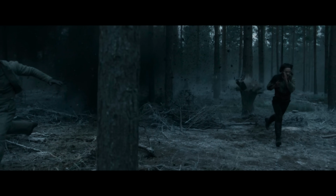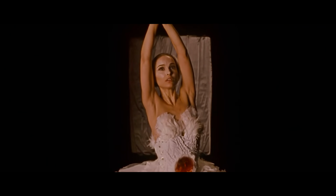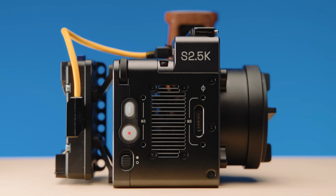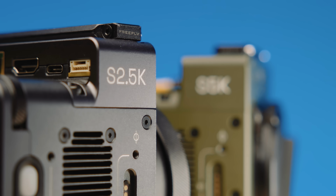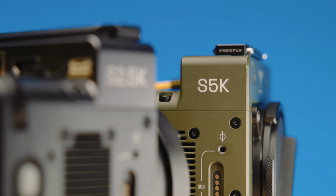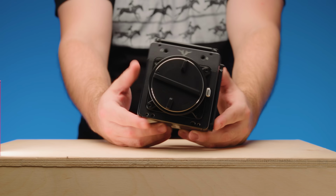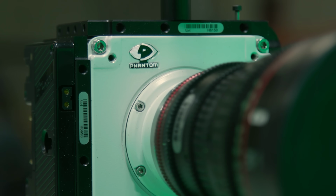I love me some slow motion. Beyond being incredibly cool, it can be used for story or effect in really useful ways. Recently, Freefly sent over their Ember 5K and 2.5K high-speed cameras, both of which are very impressive, and while definitely not cheap, with the 5K being about $18,000, it's much cheaper to buy, or what most of us would do, rent, than other comparable cameras like the Phantom VEO, which is $60,000.